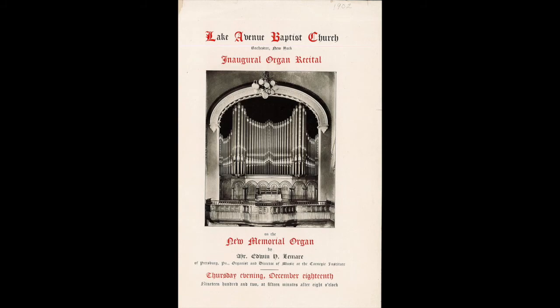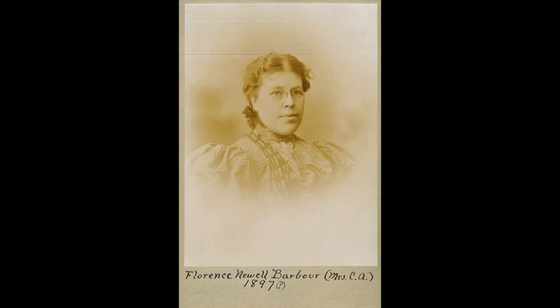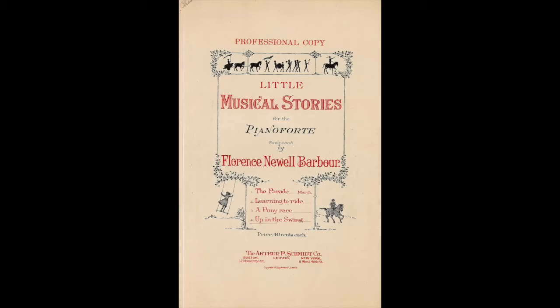December 2nd, 1902, the inaugural organ recital for the new memorial organ was held, donated in memory of Mary Ham by her husband Charles. Florence Barber was quite the musician in her own right. Between 1904 and 1919, she had numerous compositions professionally published as sheet music.